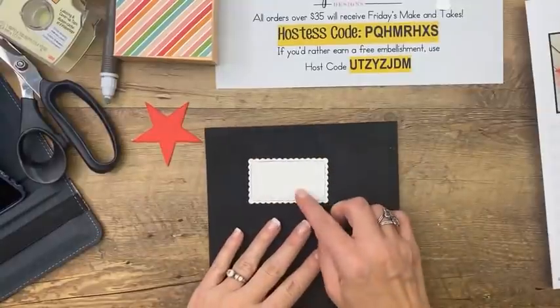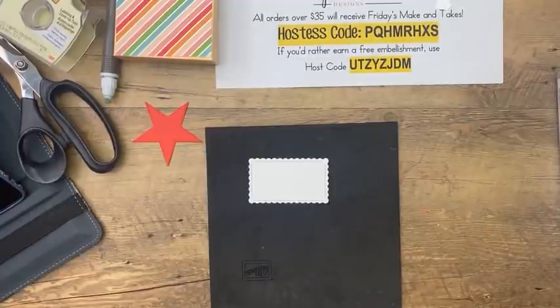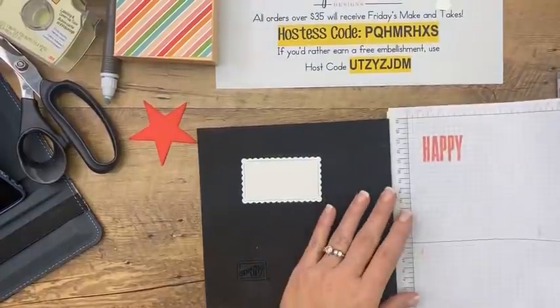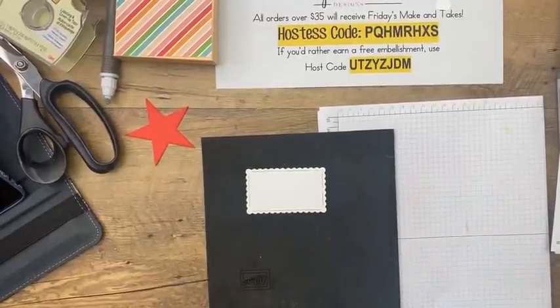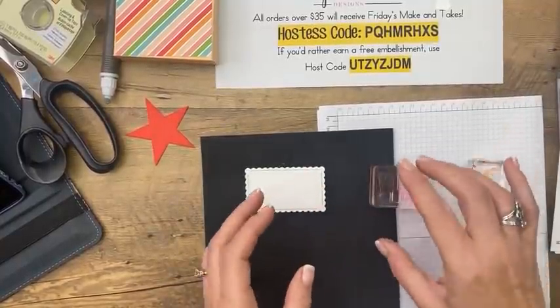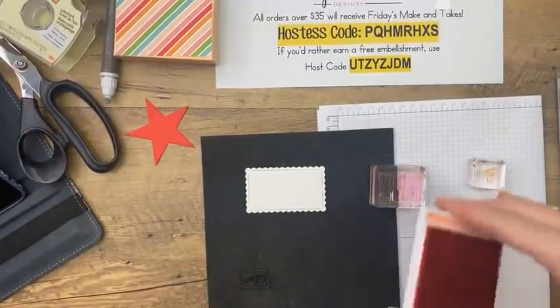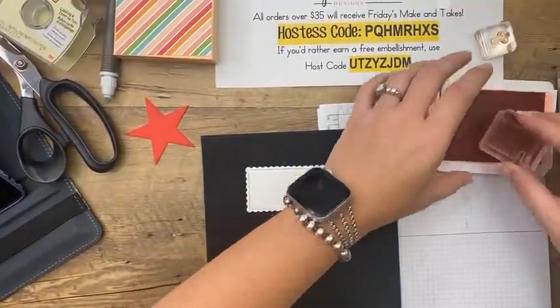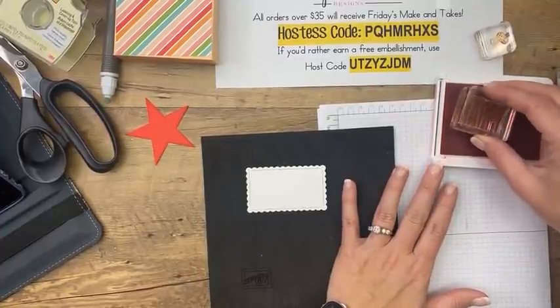And this is cut out with the scallop contour dies. And then we're going to stamp, I need my grid paper. Here it is. We're going to stamp that first word, happy, and we're going to stamp it off so that it's lighter. I put a foam mat down because this is a photopolymer. We've talked about this before. Those thick, almost solid photopolymer stamps sometimes need a cushion underneath. So I just keep one handy. And this one did that to me. I needed the foam mat.